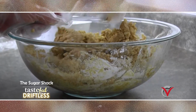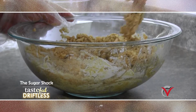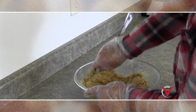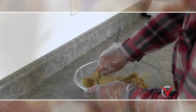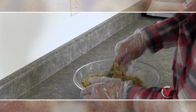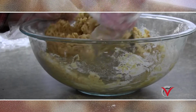We always considered it a candy. You could maybe classify it as a cookie, but it is pretty sweet, and it's not something that is baked.